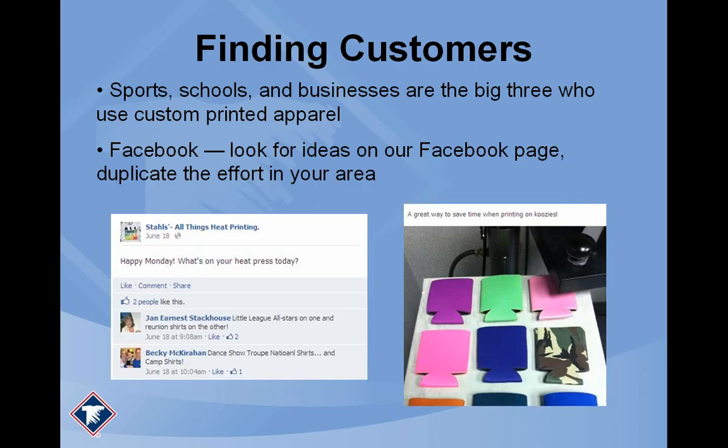So then the question becomes, where do you find people like this? How do you get in touch with them? Where do they come from? There's a bunch of different ways. One of the ways we suggest, Facebook. Now, specifically, our Facebook page. Hit our Facebook page. Do some looking around. See who's commenting. See where they're from, what area they're in, and do some imitating.